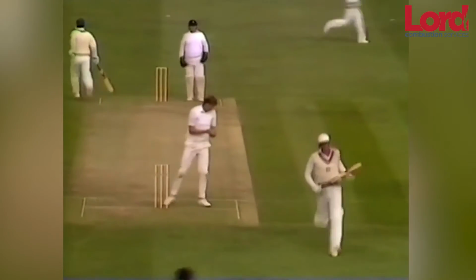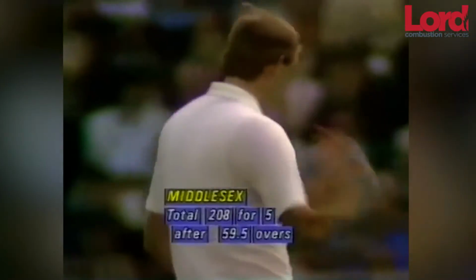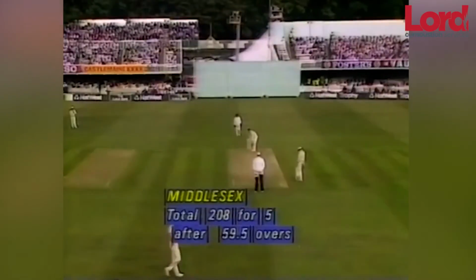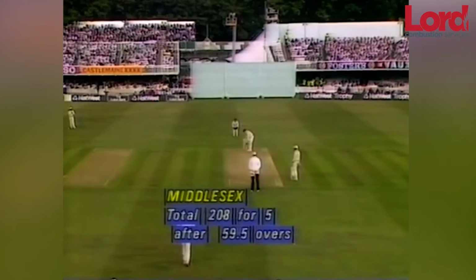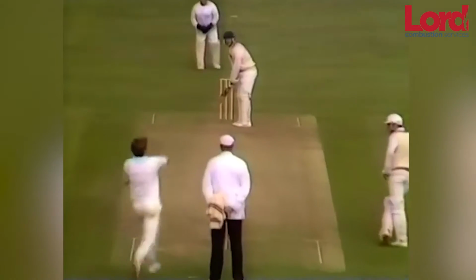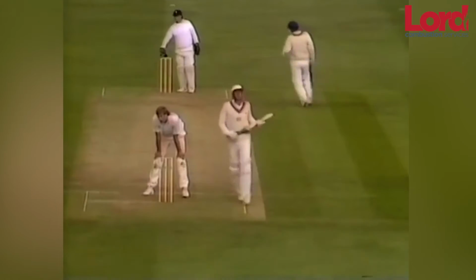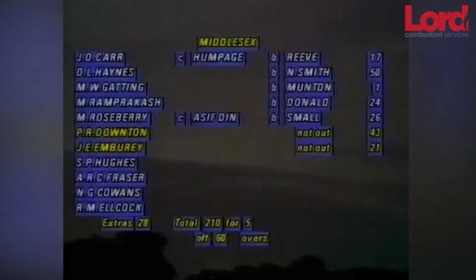Running. Emburey sensed very quickly that Munton had just taken the pace off that, would make it difficult for Small to get in and save the 2. And Emburey will look for 2 again and get it. Good running, excellent cricket by Middlesex to get up past the 200 mark.